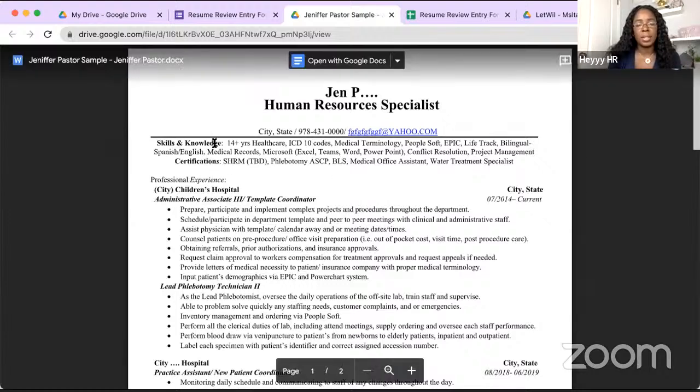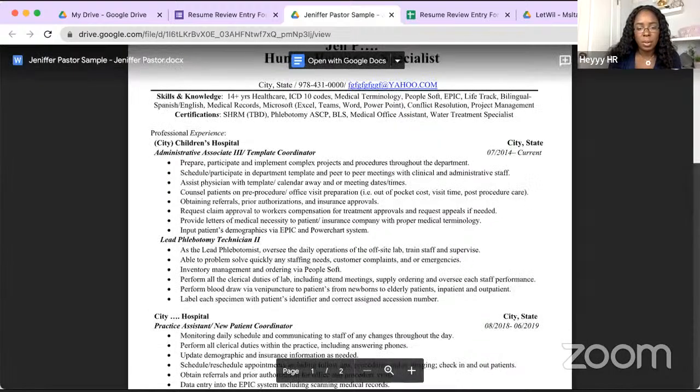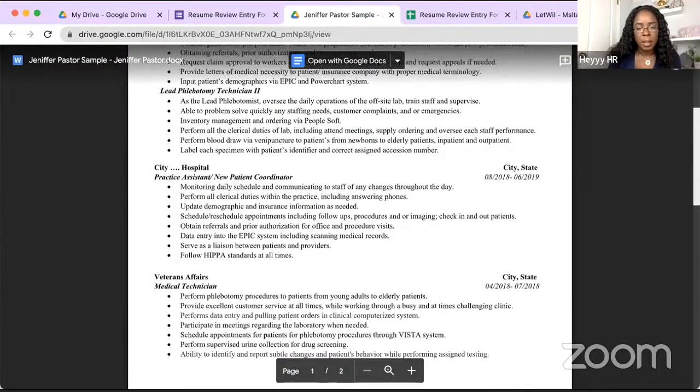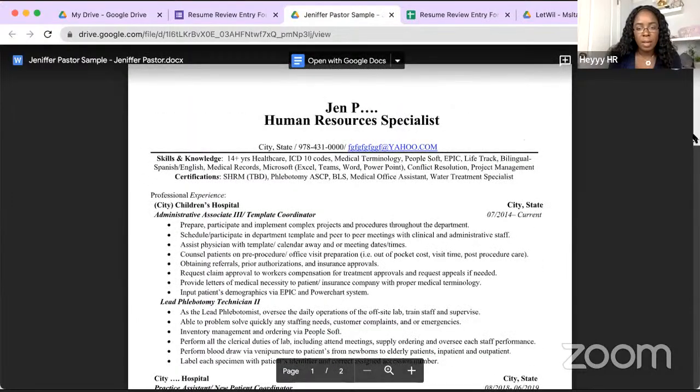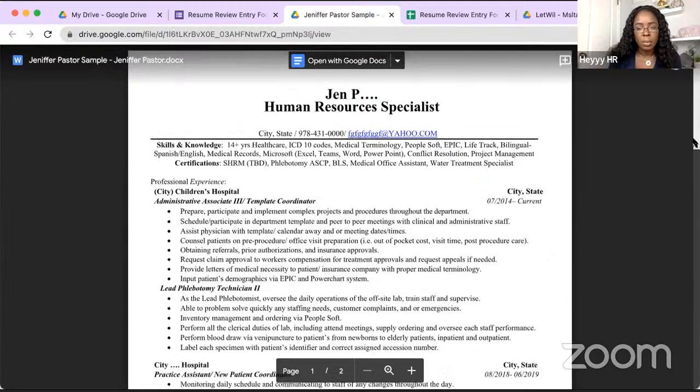And then what I would do is just take out the knowledge part and put skills, but I probably would put technology skills, and then I would put professional skills and put all that technology that you've used and list those out. Because not only have you used those, you keep talking about Epic, which is what they use in the healthcare world. But see, you've used PeopleSoft, you have that up there.